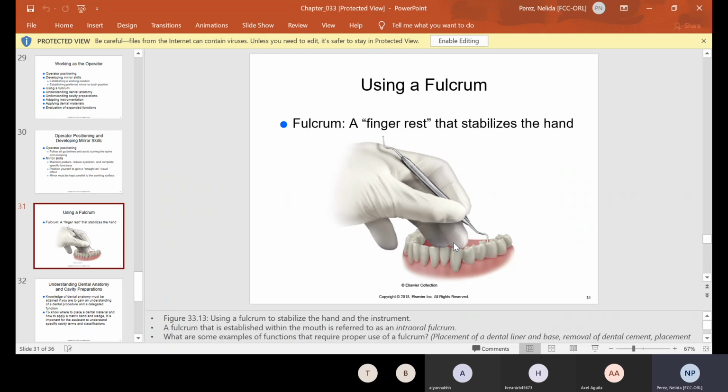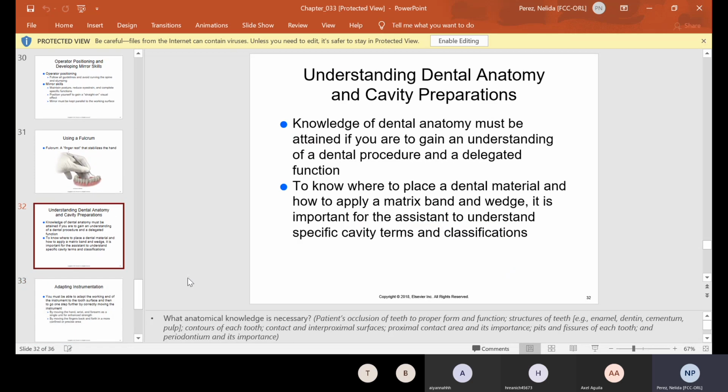You could do it on the cheek, on the teeth, on the chin, wherever you feel is comfortable to lay your hand so you can work in the mouth. If you don't, your hand is going to get very tired, and you're going to risk straining your hands. So you must use a fulcrum. You might hear me in the lab constantly saying, where's your fulcrum? Where's your fulcrum? So make sure you know what a fulcrum is.